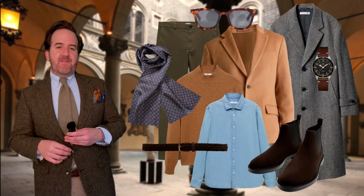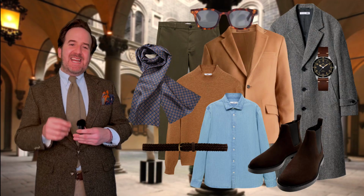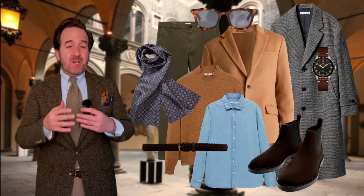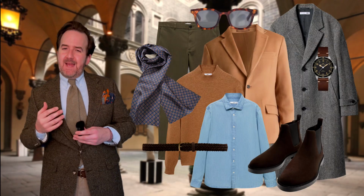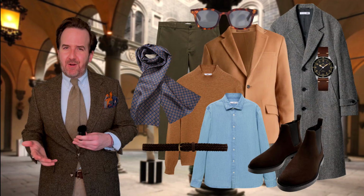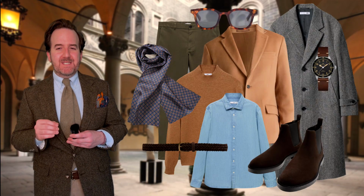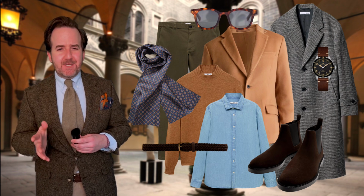Then for the next look, I found a few remaining pieces of the J.W. Anderson for Uniqlo collaboration. In this case, this fantastic wool blend herringbone topcoat layered over a Quince Mongolian cashmere camel sport coat at $300? For a cashmere sport coat, this price is unheard of. Quince seems to be a real master of incredible quality materials at reasonable prices. So if any of you all have seen this jacket in person, please let me know.